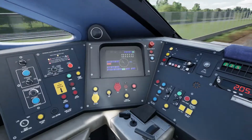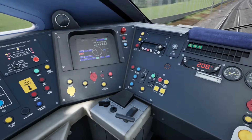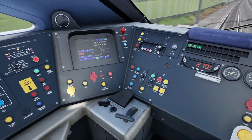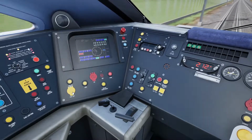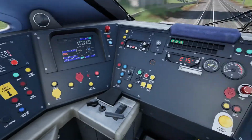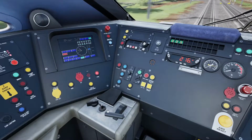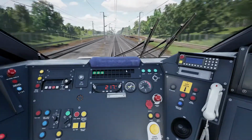ADD, which is automatic dropping detection. If the pantograph detects a fault with itself, it'll drop, and you'll get the ADD illumination. Aux on, aux off. That is basically turning the main batteries on for the unit. You've got your throttle, which is obviously notched in power, smooth in braking.